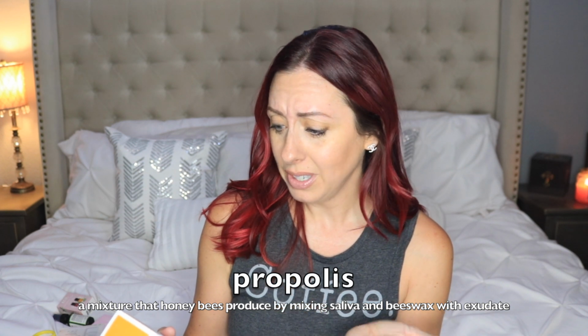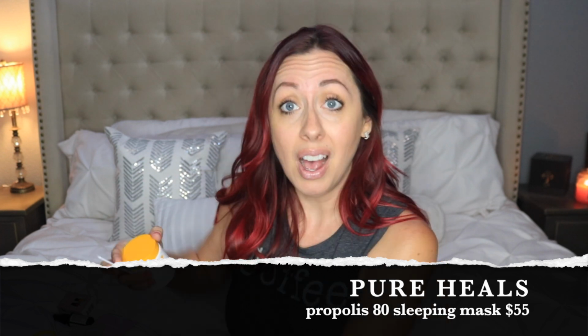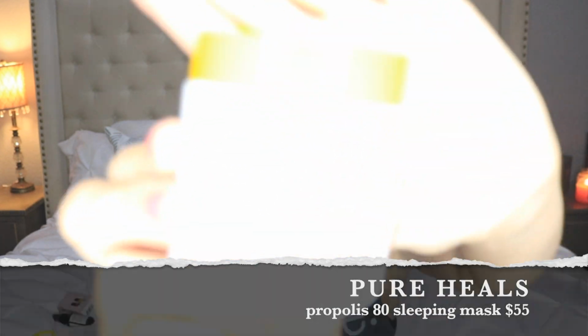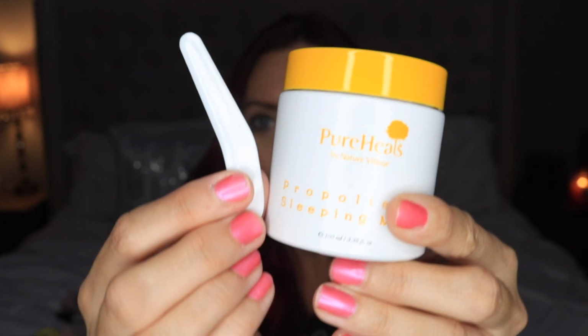Here, this is Pure Heals Propolis 80 sleeping mask. This stuff, I kind of like it. It's all stuff I've never heard of before. It's a very skincare box so far. There's really not been any makeup. So this is what this looks like. This is what the little jar looks like, and it also came with one of these little spoons. I like that because then you don't touch it with your fingers and get it all contaminated.